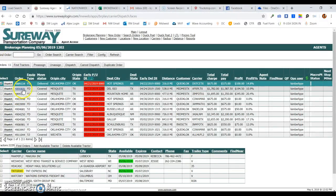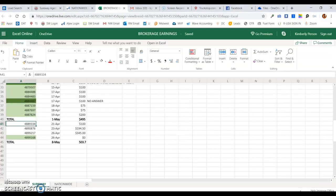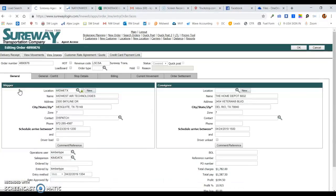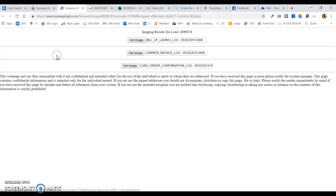This next one is a Midwest load. So let's look. We should be able to see this number on our spreadsheet as well. 4890876. Let's see. There it is, 4890876. Okay, and so let's go ahead and click on this. We want to check to see if we have the paperwork. So we're going to view images. And here we have the bill of lading log. So we do have it.